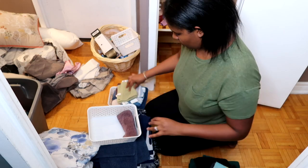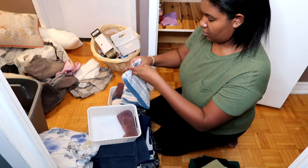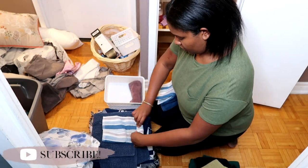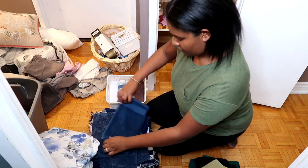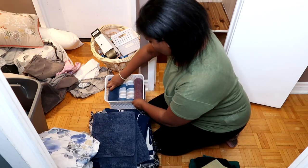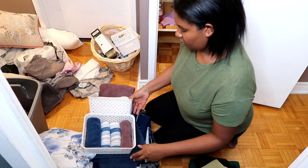Small white bins came from the Canadian dollar store called Dollarama. It's like our main Dollar Tree type place around here. They only cost me $2 each, so I was able to organize my entire linen closet for only $6.